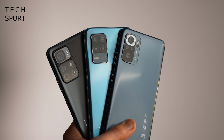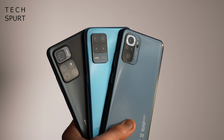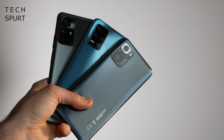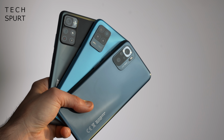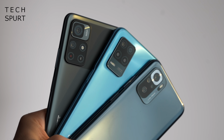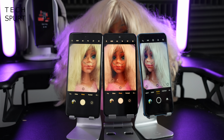And let's finish up this best budget smartphone comparison with a squint at the camera tech, and all three offer different sensors. The Poco, you got a 50 megapixel primary sensor, the Redmi has a 64 megapixel primary sensor, and on the Realme it's a 48 megapixel primary sensor. Now, if you jump on into the camera apps on these three phones, it's a very similar experience on all three.